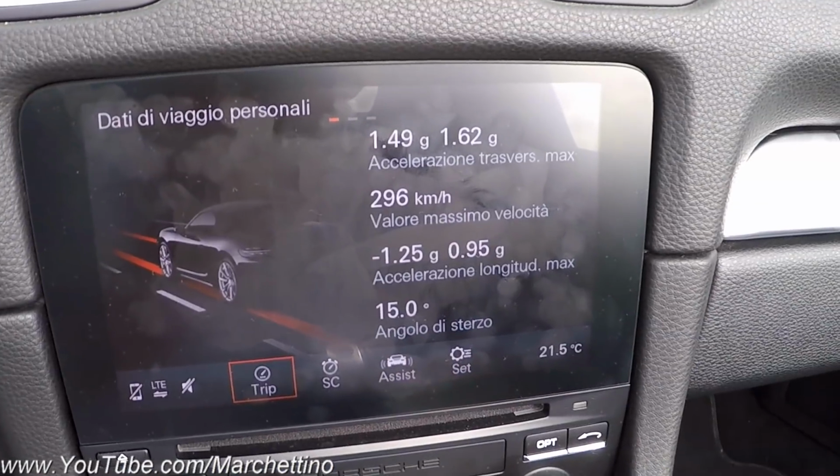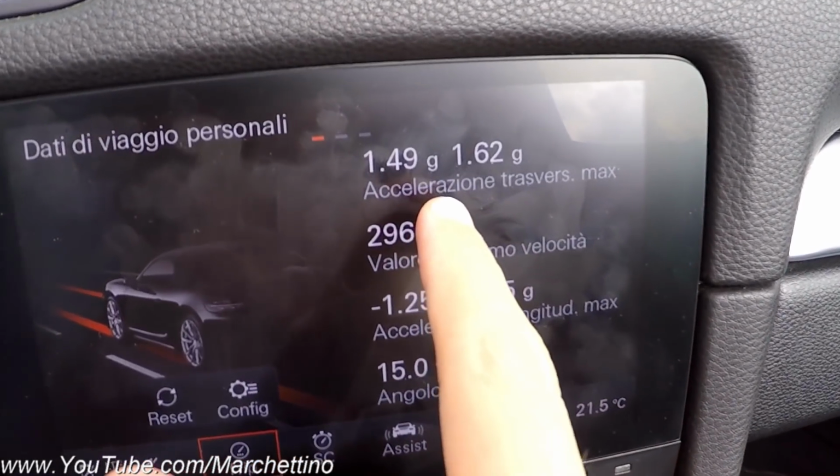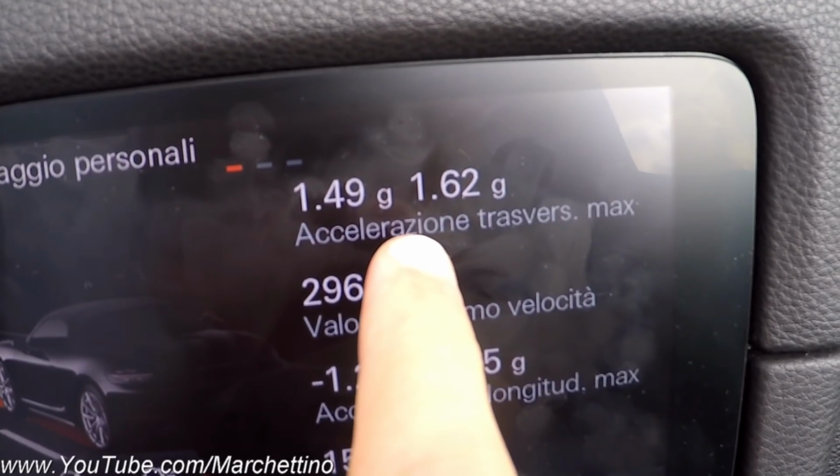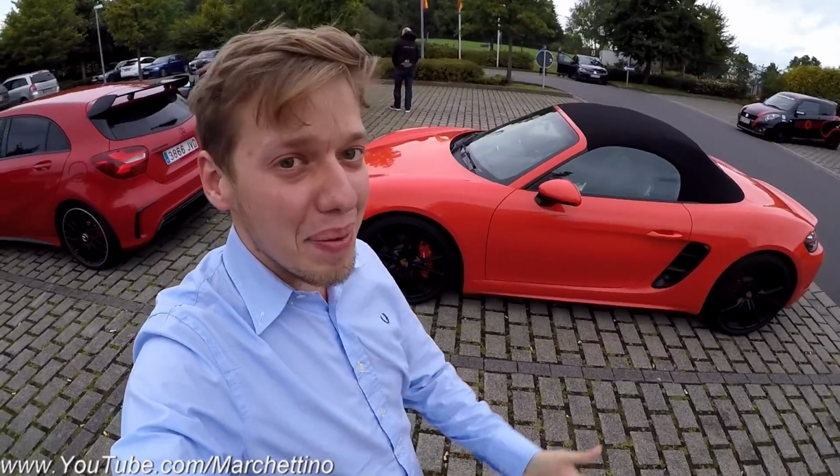And guys, just to show you how hard I drove the Boxster around the track, this is the maximum lateral G-force I generated on the track. That's pretty hard.